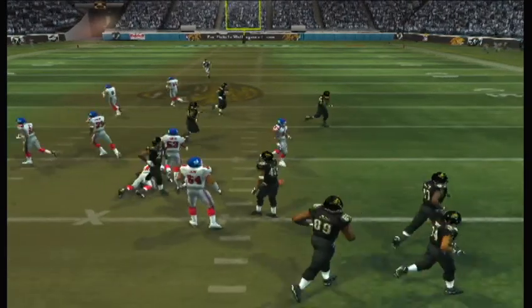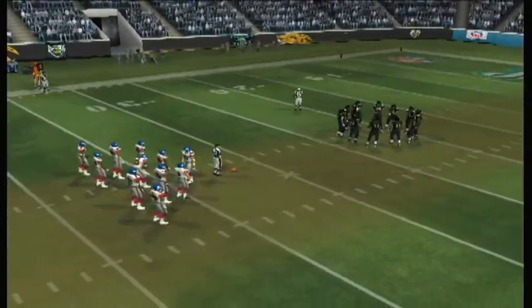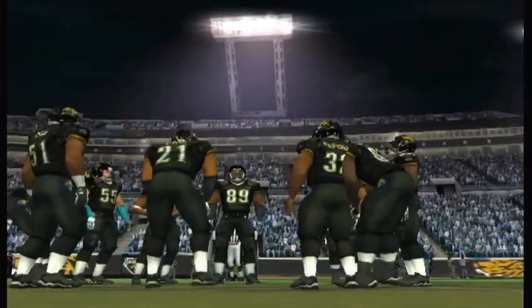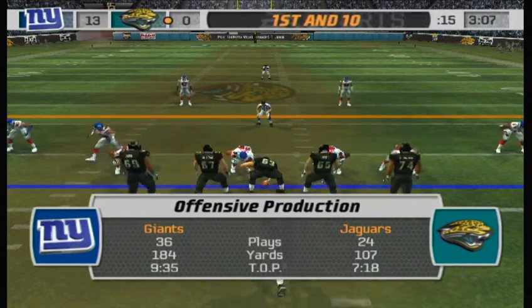If they want a shot in this one, they've got to put something together in this drive. There just isn't much time left. So they have first and 10 here. At the 32-yard line. First and 10.